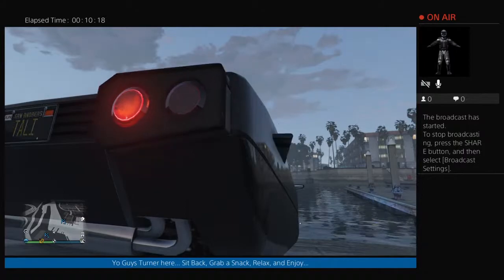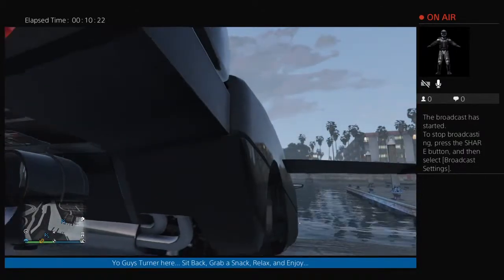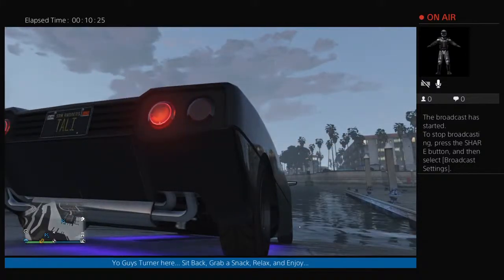Okay, that's almost unrealistic right there. You see how it goes through the car? That is completely unrealistic. Like, completely.